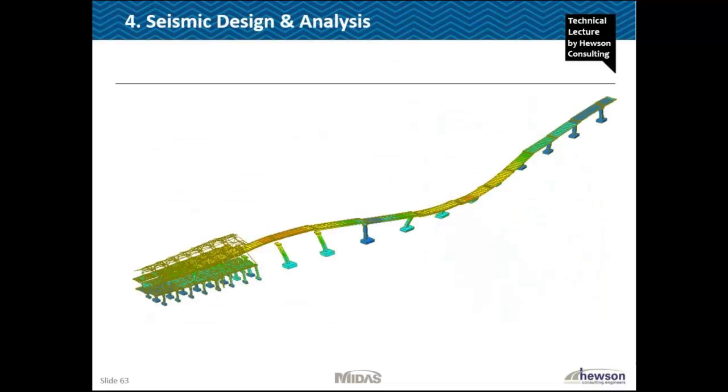So that's a high level, quite quick overview of what we've done in terms of the viaduct and the station designs. I want to spend a bit of time talking about the seismic design, because that's been so dominant on Jakarta MRT, and so often is when there's stringent design criteria. And then I'll talk more briefly about track structure interaction, which we've also looked at later on.